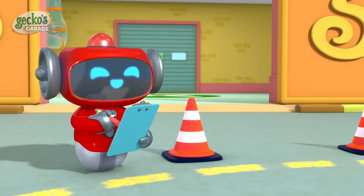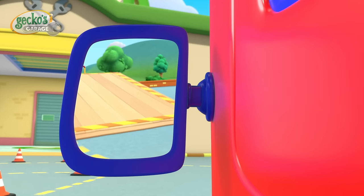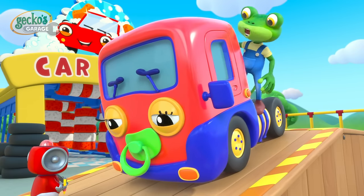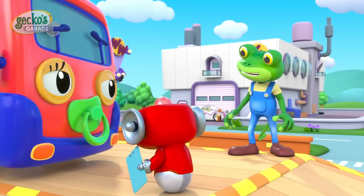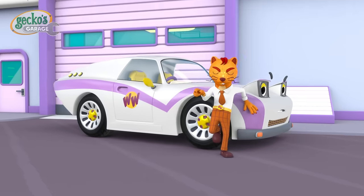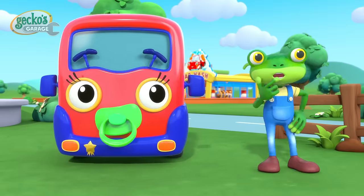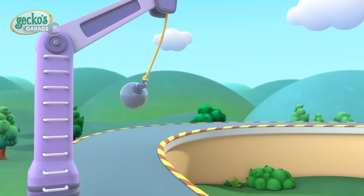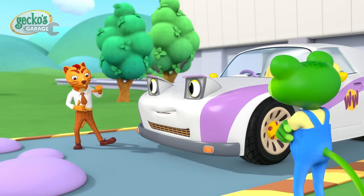Good job, baby truck. We're almost done with your driving test. You just need to reverse up this ramp. Don't worry. Slow. Easy now. Nicely done! You passed your first driving test, baby truck. You call that a driving test? Now this is a driving test, eh, Sly? What exactly are you testing for? How much better we are than you.